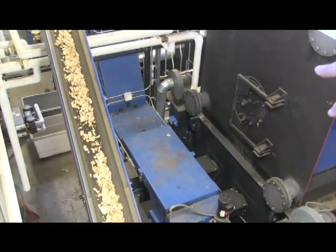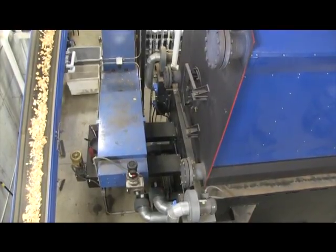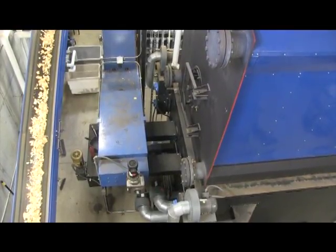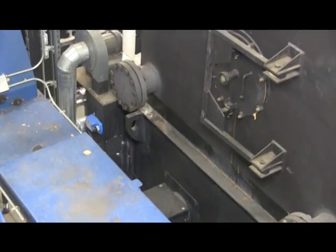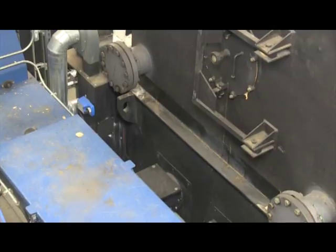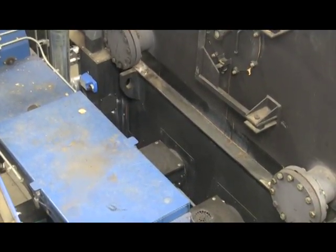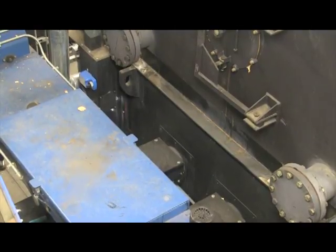The black trough down there has more augers. Those are called stoker augers. What those augers do is they run at full speed all the time, just trying to get rid of the wood chips and push them into the boiler so that you don't have burn back, so that the fire doesn't burn back up into those augers and catch the bin on fire. So that's just moving wood all the time, just trying to get rid of the wood.